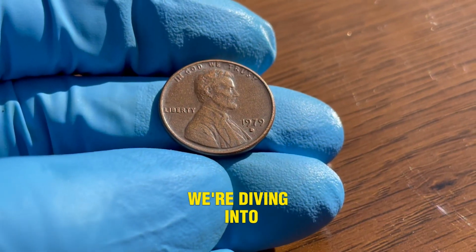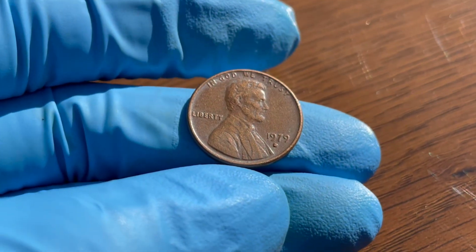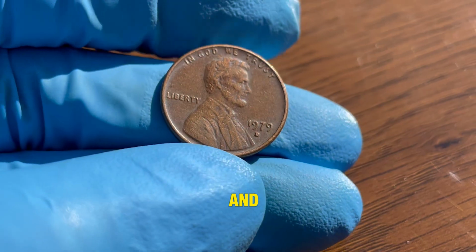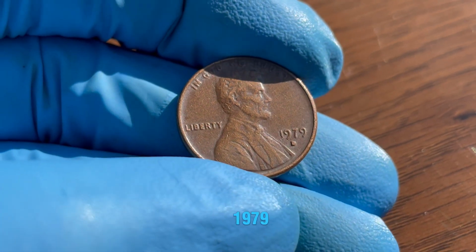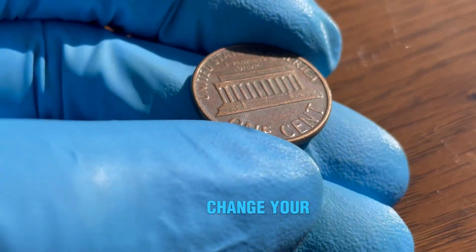We're diving into one of the most mind-blowing discoveries in the world of coin collecting. Imagine finding a coin that's worth $9 million. And no, this is not a typo. Today, we're talking about the rare 1979 Lincoln penny, a coin that could change your life.